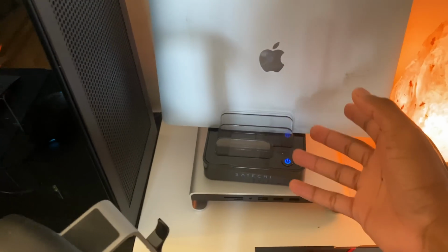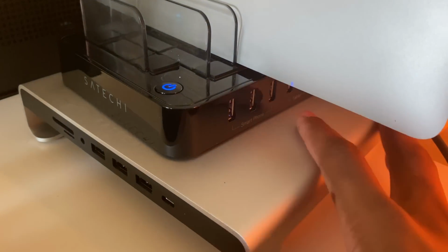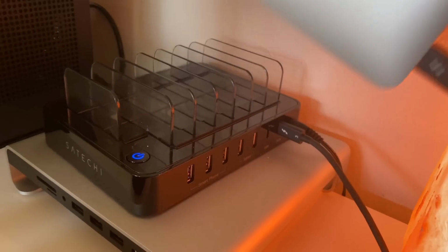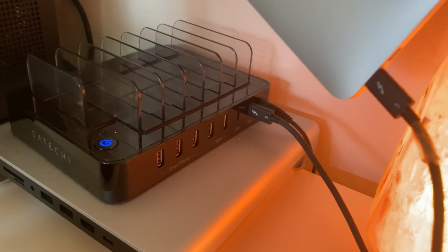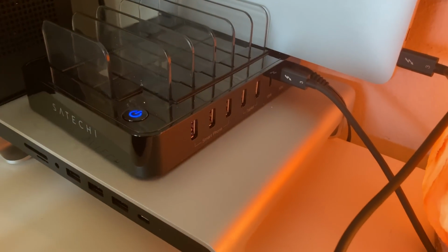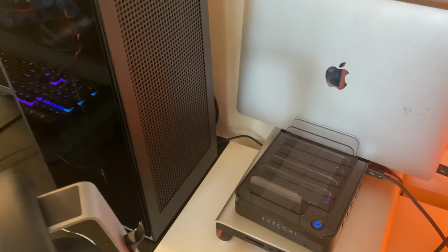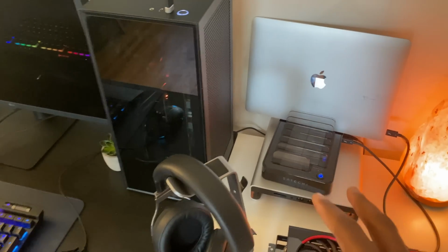Here I've just got a MacBook Air, and plugging into the MacBook Air, I've got the Satechi basically power station. It gives you a bunch of extra ports. Let me move this out the way. It even gives you a single 30-watt charger. That's why I've got the MacBook hooked up to it. There's an 80-watt charger, and then the rest are, I believe, 5-watt chargers. So you've got a bunch of devices, which sometimes I do have a bunch of mobile devices at once. It's a great way to charge them up.